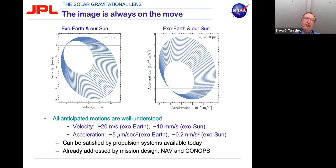And for the exo-Earth, the worst case scenario shows that we need onboard capabilities at the level of 5 microns per second squared to chase the image of the exoplanet. Capabilities of microns per second squared are already available in the industry, and those thrusters are available. So we don't require any magic thrusting capabilities on board. Essentially, the largest acceleration that we need to achieve on the spacecraft is on a scale of a few microns per second squared.